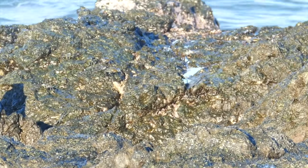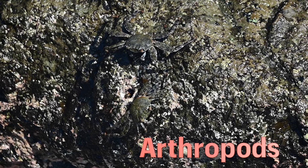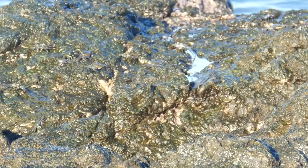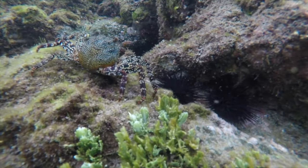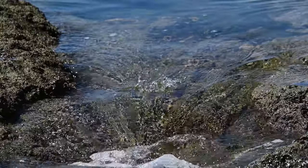Another kind of animal that lives in a shell are called arthropods. Like bivalves and gastropods, arthropods have their shells on the outside of their body. Their shells are different than the other animals because their shells bend. Arthropods have joints, so their arms and legs can bend, just like our arms and legs can bend.